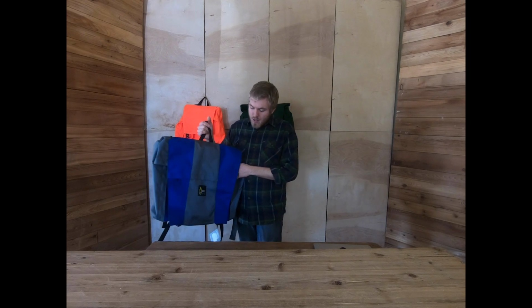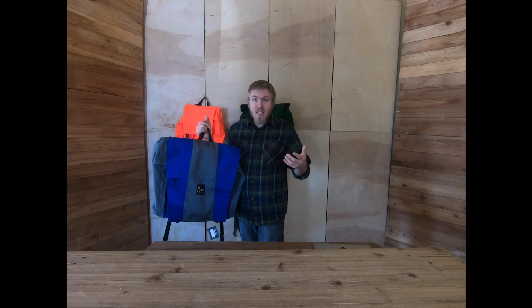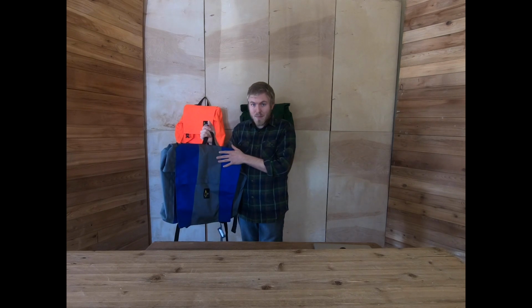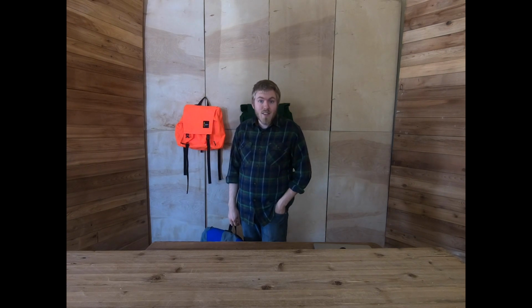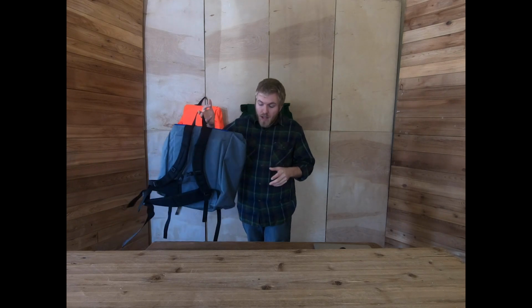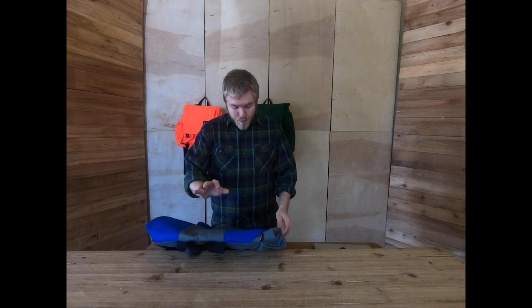Those two-tone options give you just that little more flair for a pack than a standard one-color pack would. And it also, as I said, adds the effectiveness of if I have a brightly colored pack, I'm not forgetting it at the end of the Portage. It can happen to the best of us. Gear gets left behind, especially if we get distracted. And so colors allow you to spot that well.